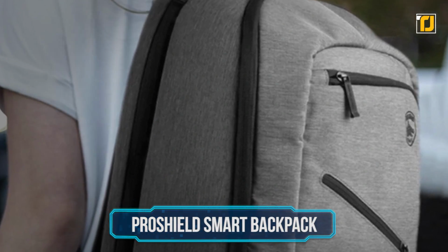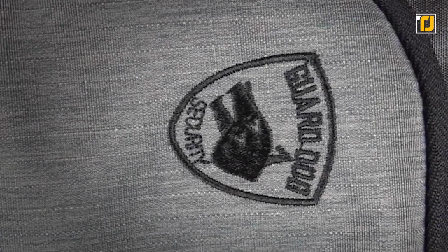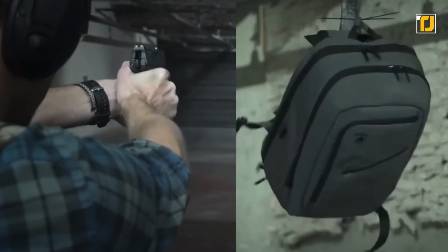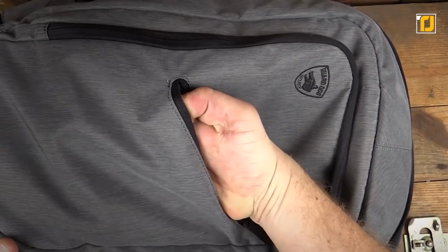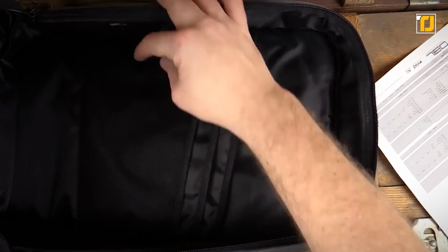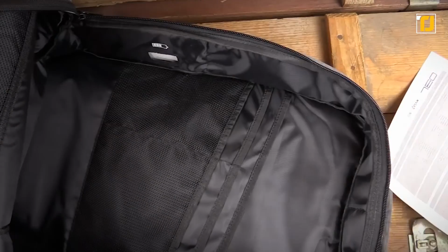Proshield Smart Backpack. This is a backpack that's built to deal with an armed hostile situation. For instance, it's fully bulletproof against most pistol rounds. On top of that, it's got your usual smart stuff as well, like a charging bank, an RFID space for identification chips, and more pockets than you'll ever need.